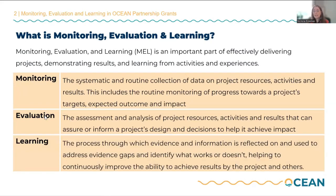And then learning is the process through which evidence and information is reflected upon and used to address any evidence gaps and identify what's working and what's not working. And this can help you to continuously improve your ability to achieve results, both in the project, but also in the conservation and development sector more broadly. So learning can go way beyond just the life of the project and should really be considered for sharing even more broadly.